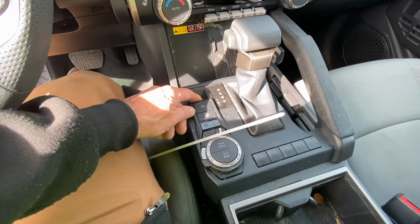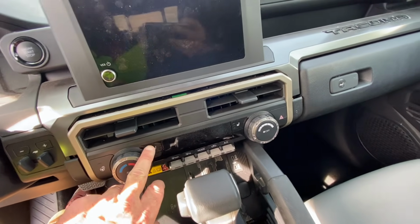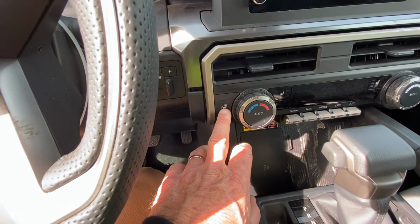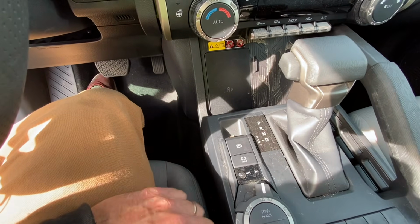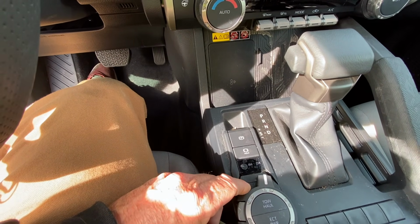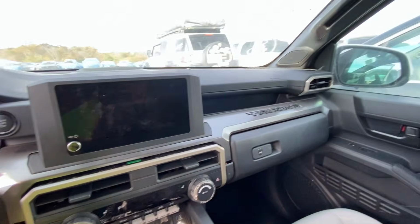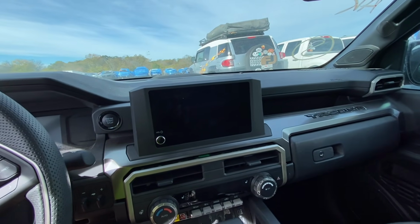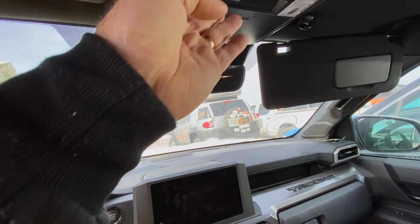Looks like we got an electric parking brake. Got all the mode buttons down here. This one has heated seats. It's got a heated steering wheel. The four-wheel drive indicators here. I guess we switch it here. So this is how we switch it. It's really weird. The dash is kind of futuristic. I don't know. I kind of like it.